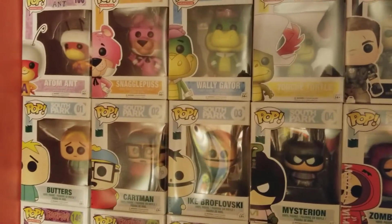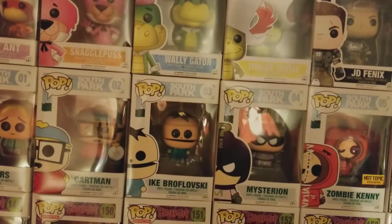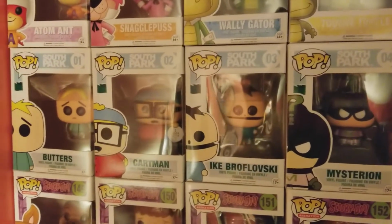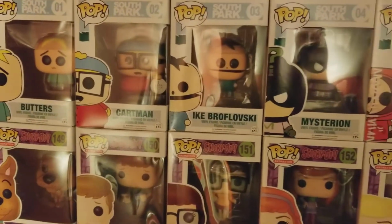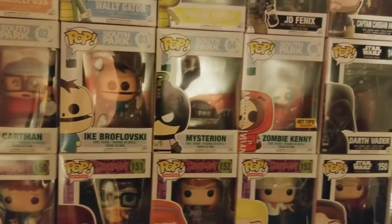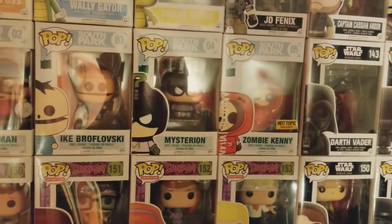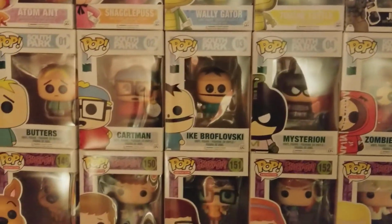As you can see, today we will be talking about our Funko Pop collection. I really do apologize for the glare on the pops. There's a light behind me, so you can kind of see that glare. Today we're going to go through our Funko Pop collection, and we're talking about 610 pops approximately. And so let's get started.